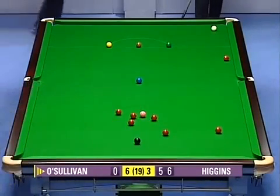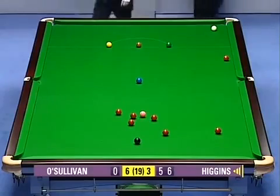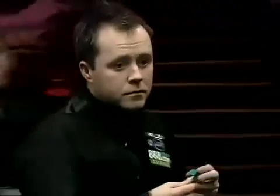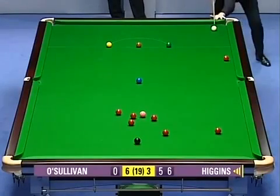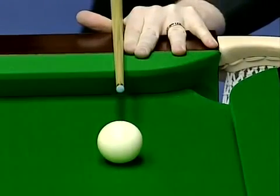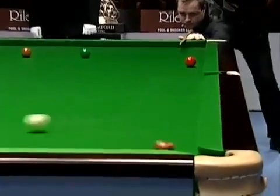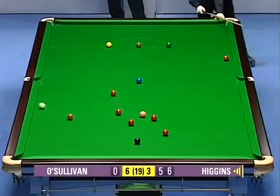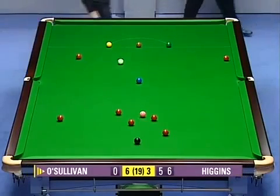Well, he decided to try and get that red back into play, but he's left a possible pot for John. This is a big shot. If he knocks this in, you would fancy him to drop on a colour. This could be the key to the frame. Bit of pressure on that one. Encouraging shouts for O'Sullivan.